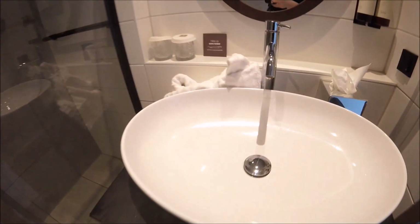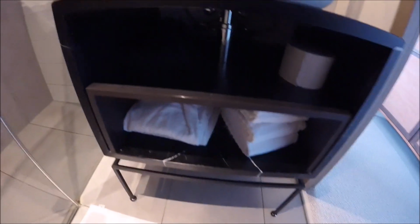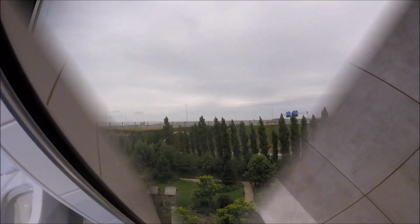We had obviously the usual toilet, we had the sink, some hand lotion and hand soap, some extra towels and toilet paper provided in that storage space, and as you can see we have Scape Homes providing our smellies today. And they didn't just do the hand wash and hand lotion, they also did the body lotion, shampoo and conditioner for the shower. And the hotel room was just really modern, really flash, really swanky.